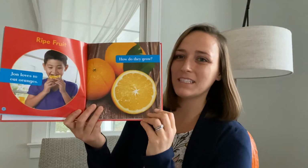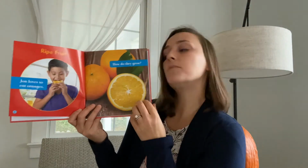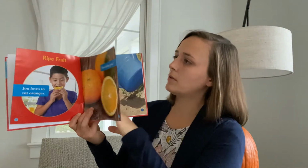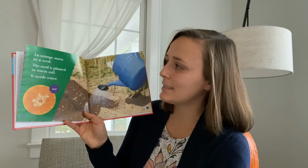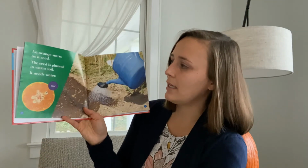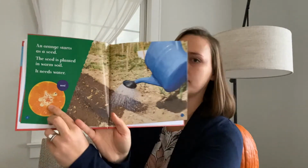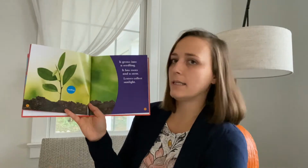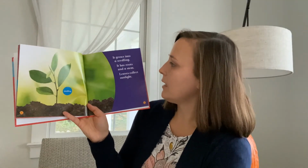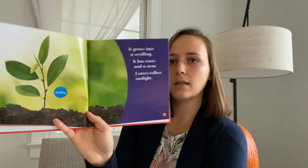John loves to eat oranges. How do they grow? An orange starts as a seed. The seed is planted in warm soil. It needs water. Do you see here? That's an orange seed. It grows into a seedling. It has roots and a stem. The leaves collect the sunlight.